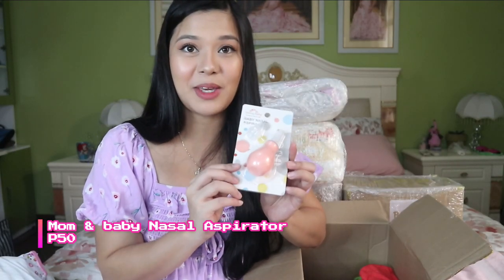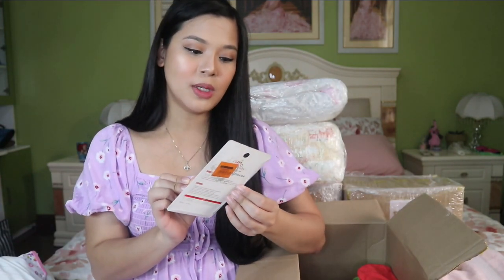And this is only 50 pesos. And I got the peach color. I think meron din silang blue nito. Ito yata yung kapag barado yung ilong ni baby. Ito yung hihigop nung sipon niya.